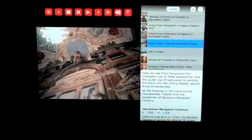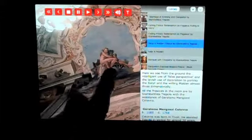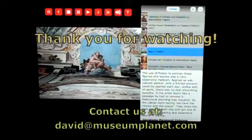There's the Satyr and the Maiden fresco by Tiepolo on the ceiling. See the Satyr and the Maiden on the left? Kind of risque, not as risque as some of the other things, but very contemporary in a way. Fantastic room. It's a must-see. Unfortunately, you can't, but you can see it on our tour.